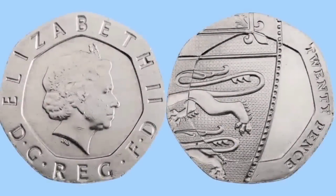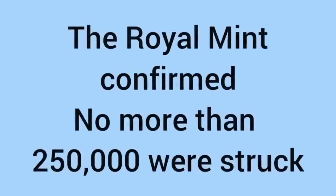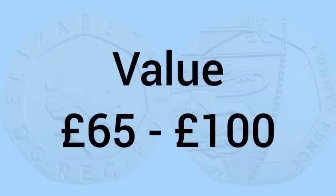And thus the undated 20p piece was born, now considered the holy grail of 20p pieces within the collecting community. So a very, very rare coin indeed. The Royal Mint confirmed that no more than 250,000 were struck, so that's very rare, a similar mintage believed to the Kew Gardens, with 210,000 of the Kew Gardens. These coins now sell for around £65 to £100 on the second-hand market, depending on condition and who wants a 20p piece with no date on it. So there's the first error to look for.